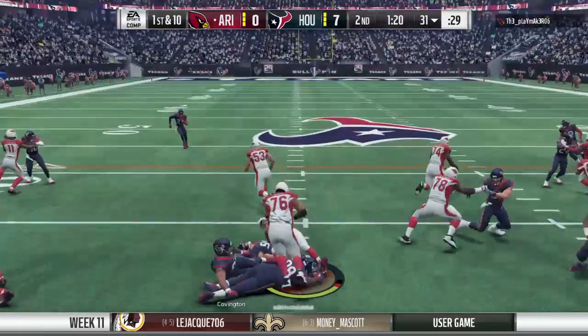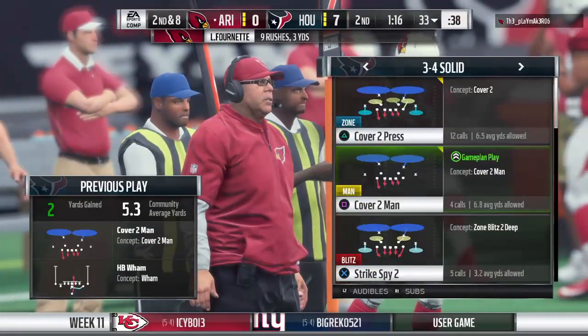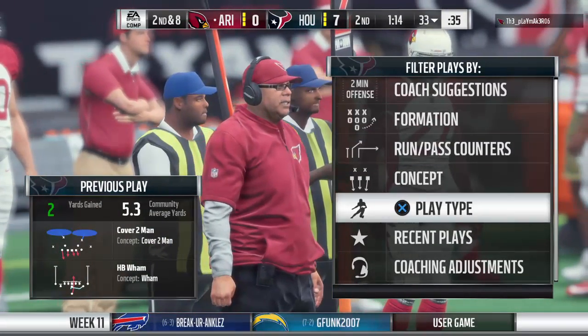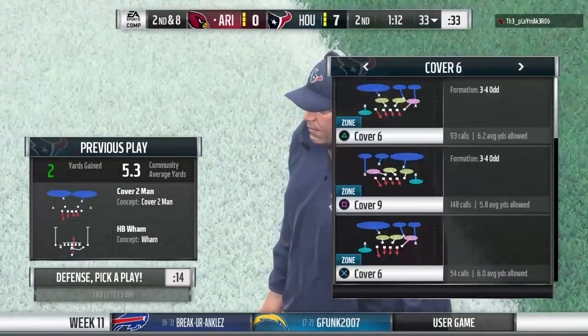They keep it with Fournette on first down. And he'll get this up only to about the 33. 2 yards on the carry there. It'll be second down. J.J. Watt makes another tackle there, and it's for a minimal gain.